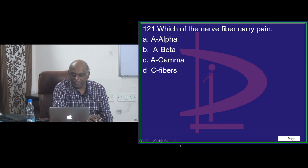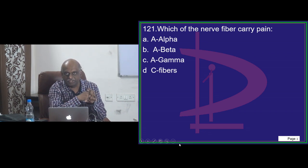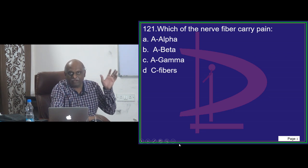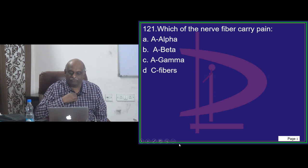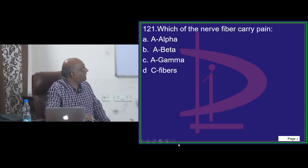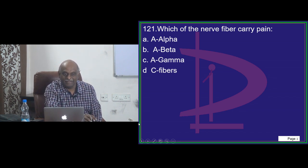In physiology. Please unfreeze your fingers, get onto the keyboard and start punching your answers for today's quiz. Which type of nerve fiber carries pain is my question to all of you. Can you all punch whether the voice is loud and clear? Yes. Maunika is betting on C fibers. C fibers. Any other bets?